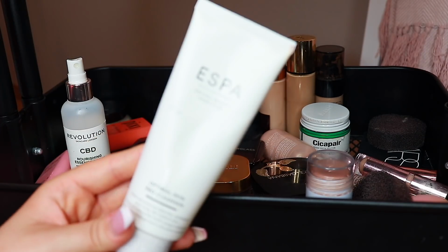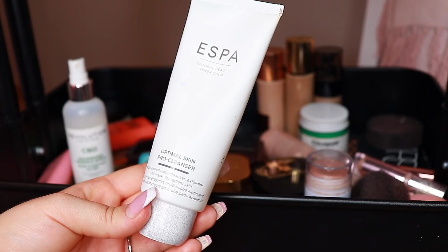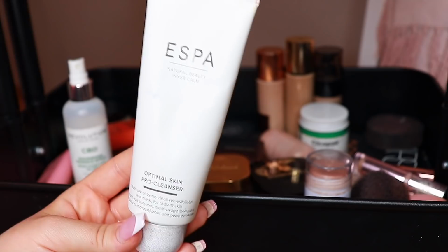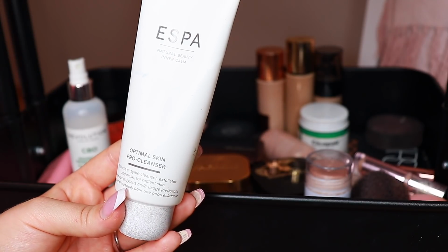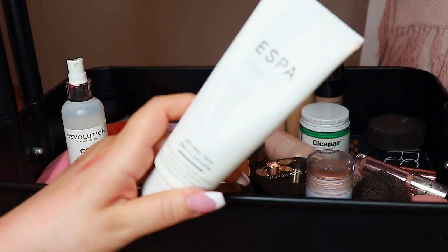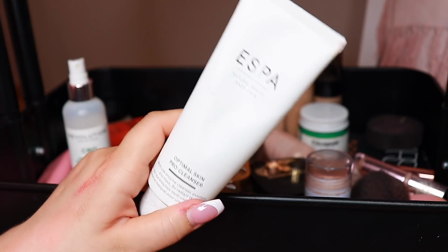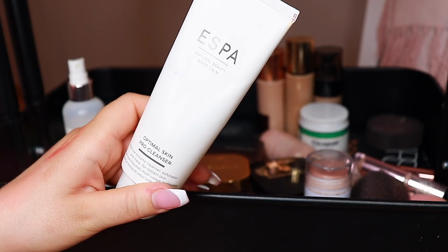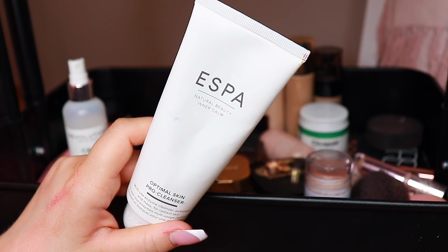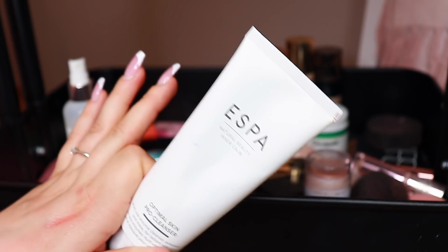And then this one that I have raved about as well is from Espa. This is the Optimal Skin Pro Cleanser, and this is such a cool product. I've actually not used it as a cleanser, but instead of like a mask in my bathroom. So I've been using this in the shower was what I'm meaning to say. So when I have cleansed and all of that, I have gone in with it because it contains enzyme. So I've gone in with it, let it set on my skin while I was shaving my legs or something. Not every single shower, so don't get me wrong.